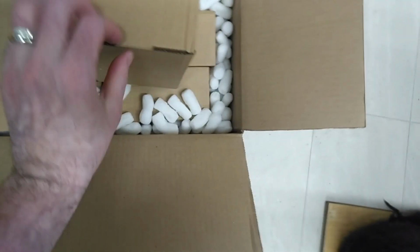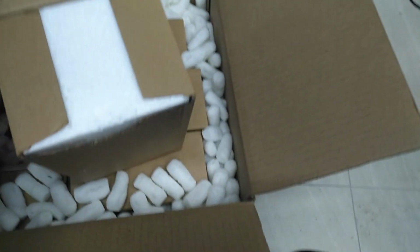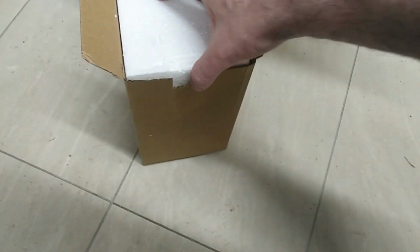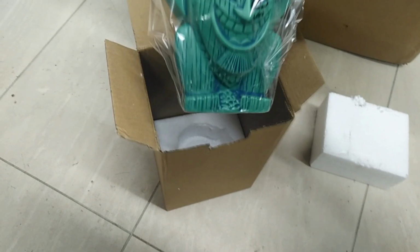So, okay, the Looky Leia, which is a nice looking one. Now, see, here's the part I didn't consider with this, which is that I have to do this all with one hand. My other hand has to hold the phone. So we'll see how this works. Get out of there. So, oh, lovely. This is a nice one. Okay, hold on a sec. I got to get this plastic off of it.